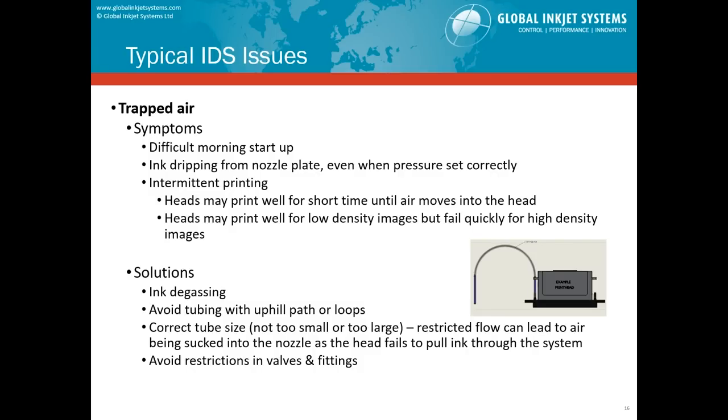Also, in terms of the design, you want to try and make sure that you don't create any air traps in the system. So you want to avoid tubing that has any uphill path or any looping. You also want to make sure that the tubing that you use for the ink is the right size. You don't want it too small to cause restriction. You don't want it too large either. If it is too narrow, then that potentially means that you could end up with air being sucked into the nozzle as the head fails to pull the ink through the system at the required rate. And the other thing in the system is you need to avoid any other restrictions that might occur from things like the valves and the fittings that you're using.